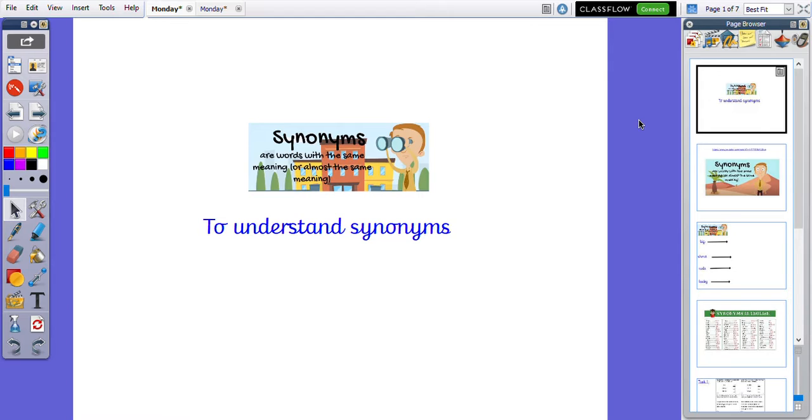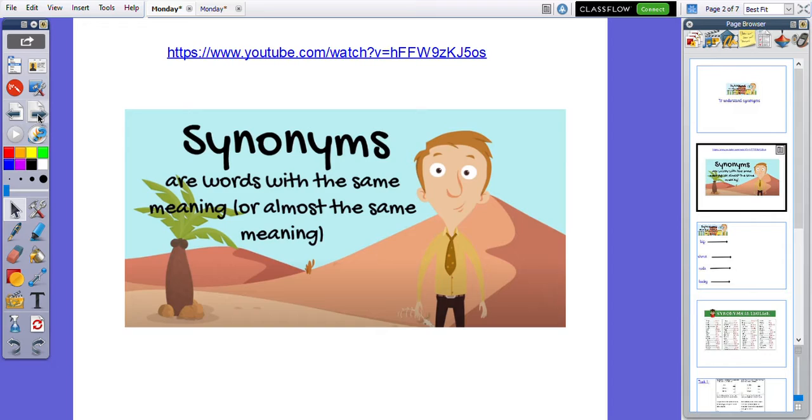In English this week we're going to be thinking about how we can use synonyms and how we can use them in an appropriate way, rather than just using the best word we can find that might not always make sense. So today we are going to understand synonyms, so this is a little bit of a grammar lesson. So the first thing I would like you to do is go and watch this video. It's just a quick recap of what synonyms are, and it will give you a good understanding before we start.